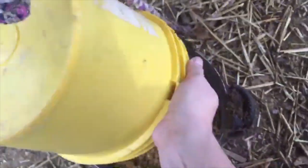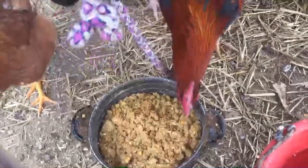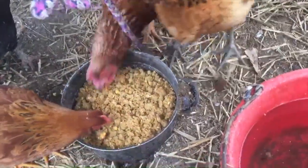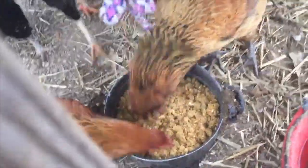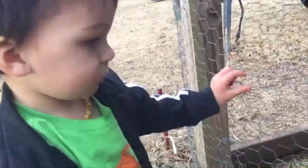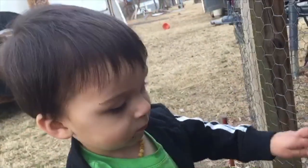All right. These guys are vultures. Okay. There's that pan. Any takers? The one who doesn't need it to lay eggs. Well, I see who's been feeding the chickens. Were you feeding the chickens? Are you feeding them?